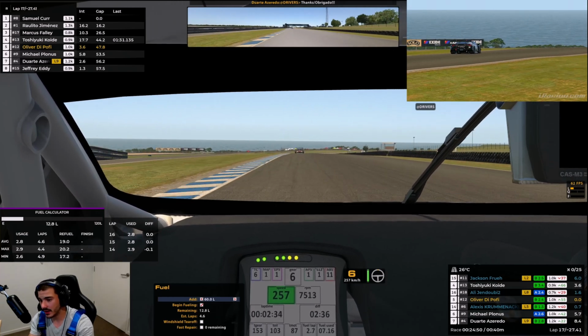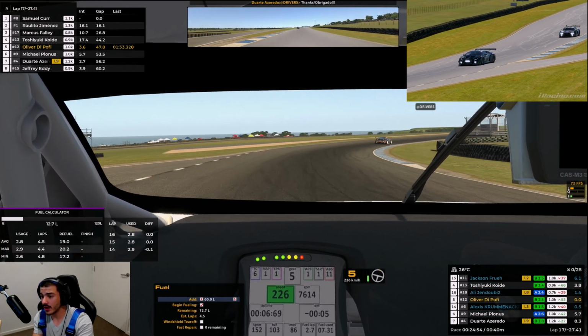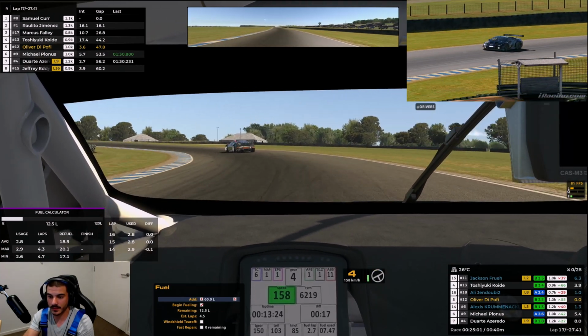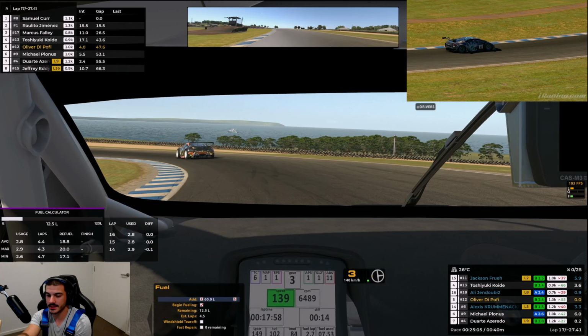At least if you were to have an accident with someone on a lead lap, like if I were to have a bingle with Toshi, we'd be fighting for position, we'd be fighting for something, not just, oh, I'm a back marker. Okay, Oliver, 15 minutes left. I'm a back marker, I'm just going to end Toshi's race.